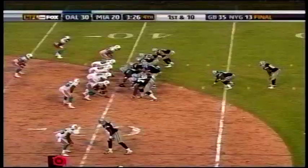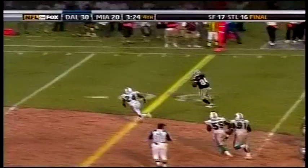Marion Barber found the hole. Palmer with his second touchdown today. A 40-yard run into the end zone.